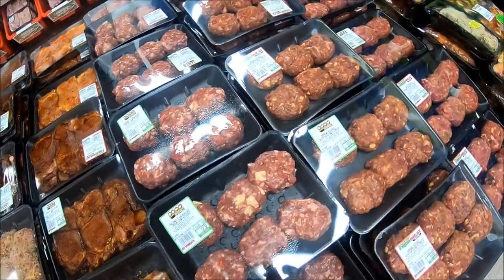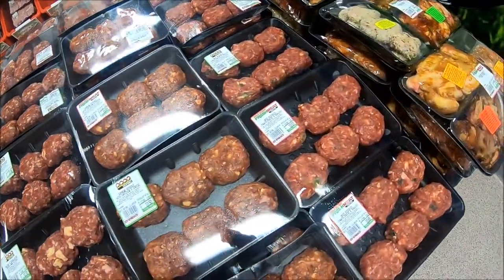So come in and grab all your barbecue meat for Australia Day.